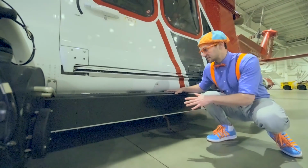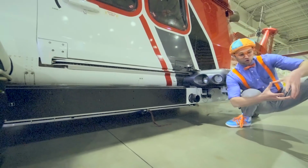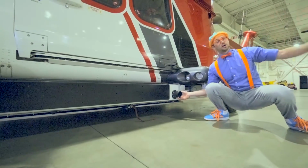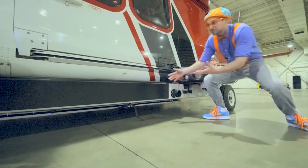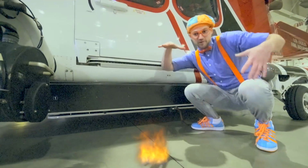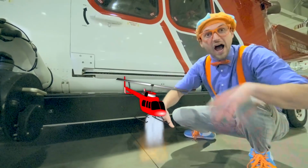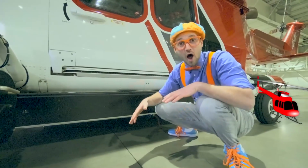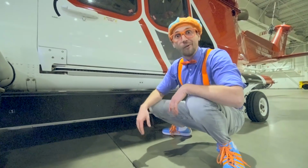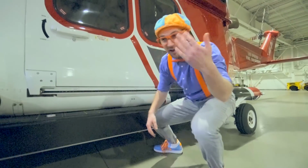Ooh, and back here, this is a water tank. And you fill it up right here. Grab the hose. Bring on the water! Then this fills up with water, and then from there you fly over things and you pour water on things like fires, so then you can save people. Wow, what a cool machine. Let's see what else there is, come on.